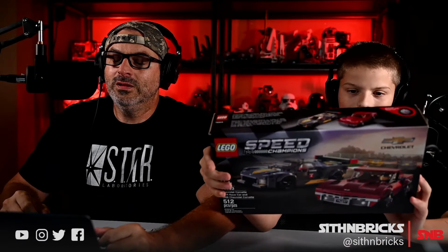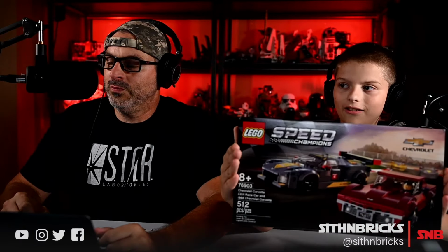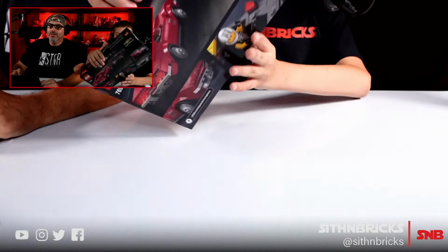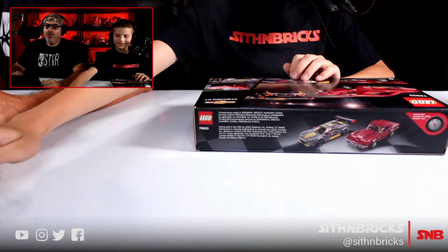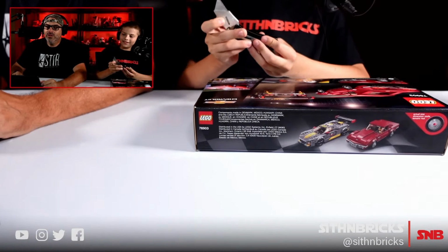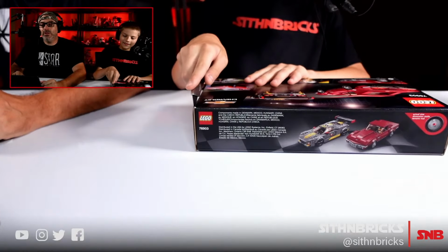Today we are building set number 76903, the set that has a long name but is technically a Speed Champions race car set. Chevrolet Corvette, sorry, and a 1968 Chevrolet Corvette. Or the Stingray. It's the Chevrolet Corvette C8.R race car and the 1968 Chevy Corvette. You can always say Chevy.